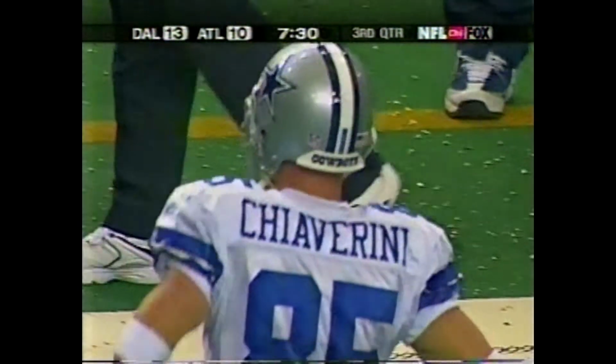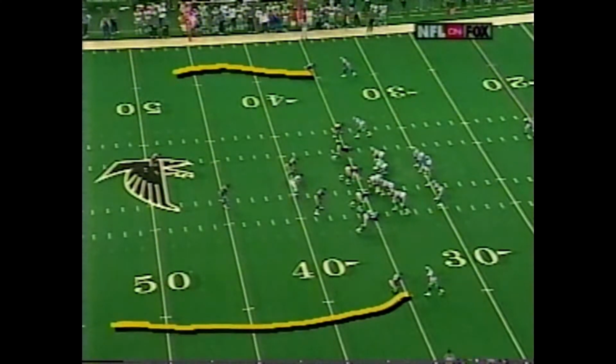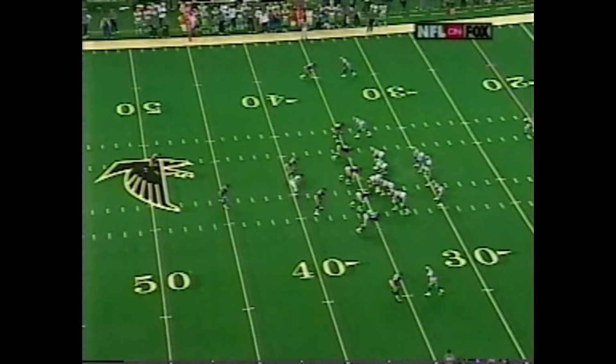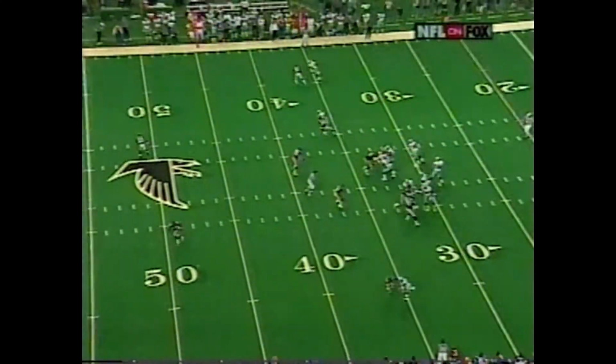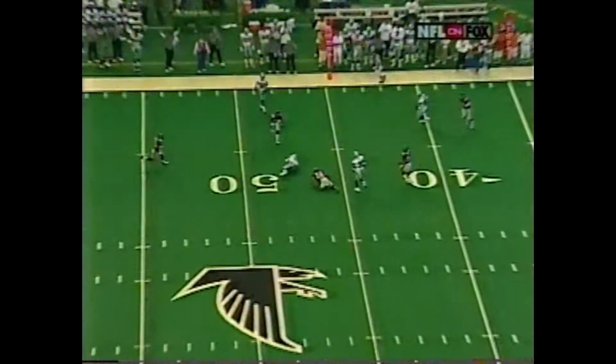The Falcons drop back into cover 2, and their corners are playing man on the side, so you'll see them go out on the corners. And here's Cheverini. He's just going to run this little out route. He's going to find the first down marker, make sure he gets past it. Galloway with the good throw right in, just past the first down marker to Cheverini.